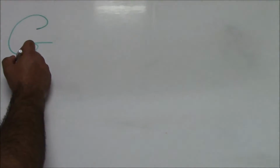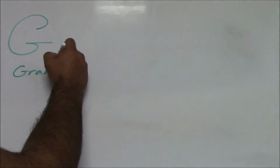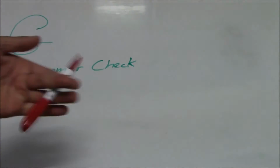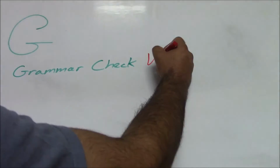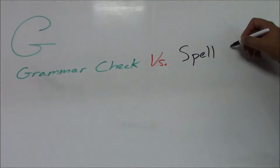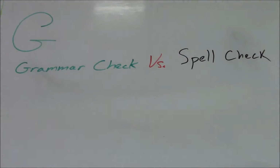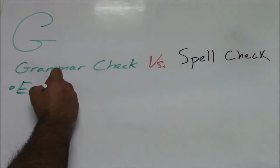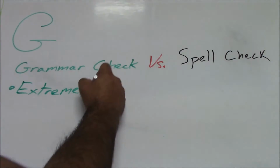So to begin, a grammar checker should not be confused with a spell checker, right? A spell checker will do the simple, basic check for spelling, and it can do light grammatical errors, but it will generally tell you, oh, this is a fragment, consider rephrasing. Yeah. It won't give you an actual suggestion to fix it.